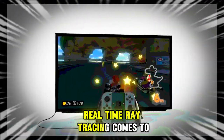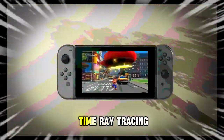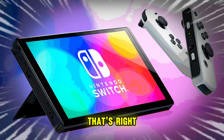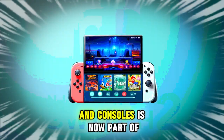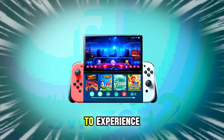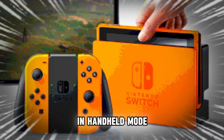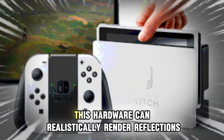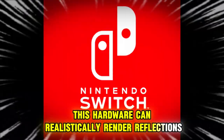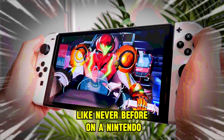Real-time ray tracing comes to the Switch. Another big headline feature is real-time ray tracing. That's right, the same lighting technology you see on top-tier PCs and consoles is now part of the Switch 2 experience. With rated bandwidths of up to 10 gigabytes per second in handheld mode and 20 gigabytes per second while docked, this hardware can realistically render reflections, shadows, and global illumination like never before on a Nintendo device.